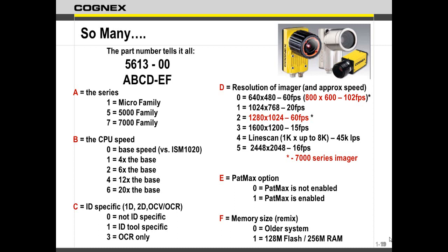Now if I go to a 1, I now move up to 1024 by 768. Notice I'm at 20 frames per second now. So it's slowing down a little bit because I've got more pixels I've got to bring in. Now if I go to a 2, and that's only available in the 7000 series, I'm now dealing with 1280 by 1024 and running at 60 frames per second. This is SVGA mode. Then if I go to a 3, I'm 1600 by 1200. Once again, slowing down even more, 15 frames per second.